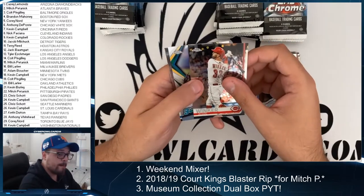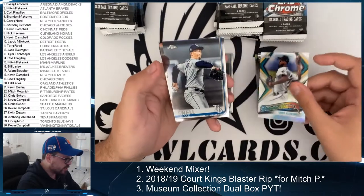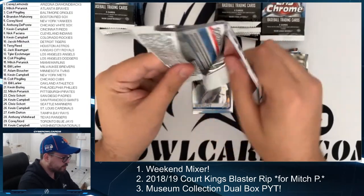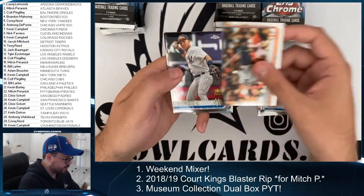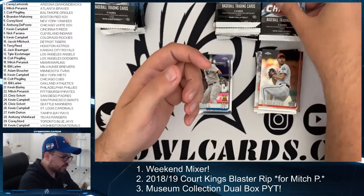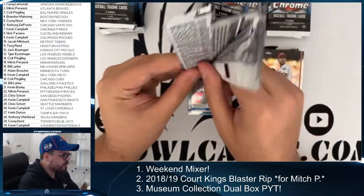So my bad. Got Jesse Winker, Sandy Alcantara Future Stars, Blake Snell, and Josh Hader. Got Carlos Correa, Gleyber Torres, a rookie cup. We'll sleeve that. Joey Rickard, and Max Scherzer. Joey Rickard, by the way, was a refractor.